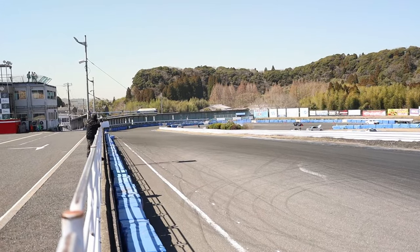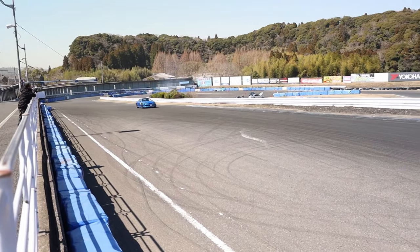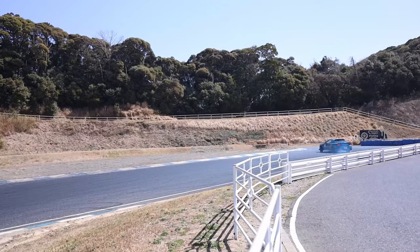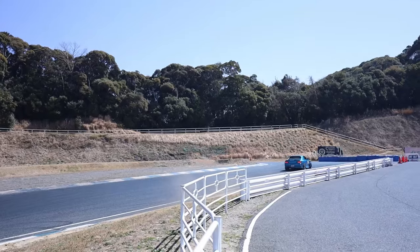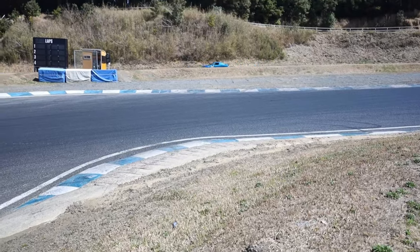Did hit the wall, but luckily I think there's hay bales, so it cushioned the crash a bit. Seems like he's gonna head for another lap. Let's see how this one goes. That thing sounds so good. SR powered. Oh man, that rut right there is very deep too.